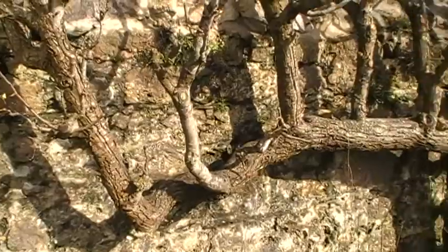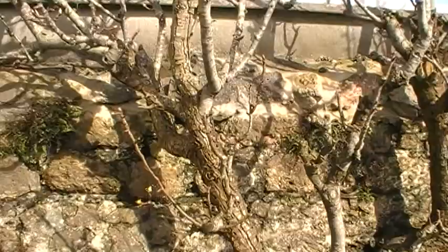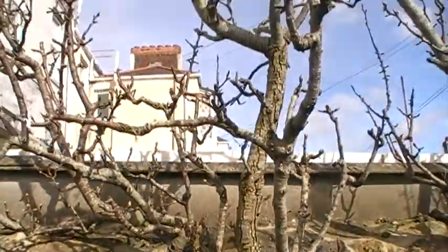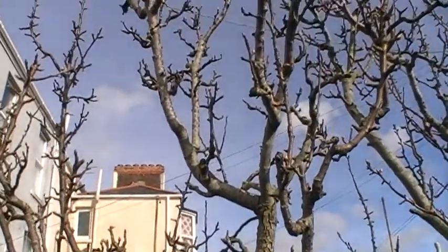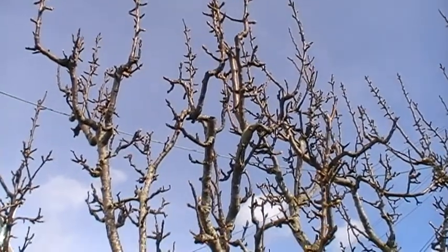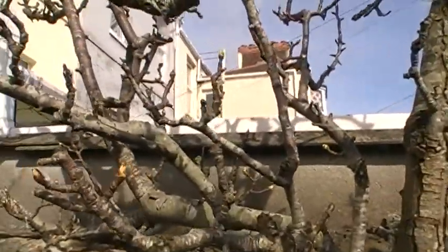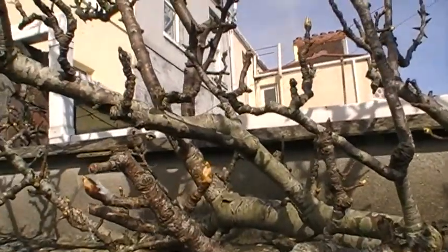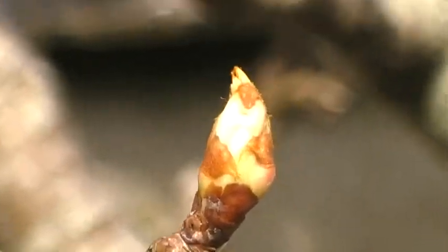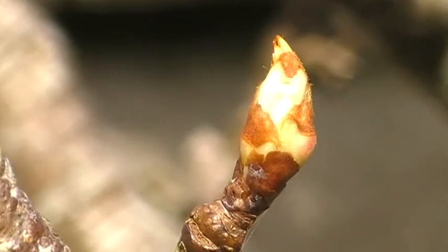Now we're at the end of the first week of March. There are signs that spring is definitely on its way. Look at this, the pear tree, which is the indicator, as far as I can say, for the spring coming along. And if I just hone in here, look at that. The buds are there, ready to shoot. And in about a week or two's time, this tree will be white with pear blossom.